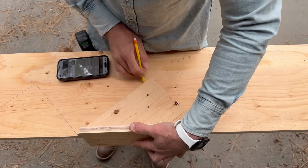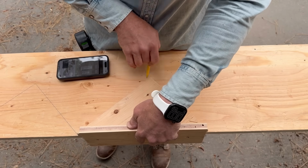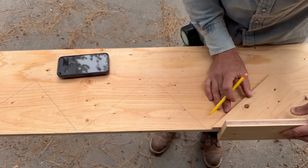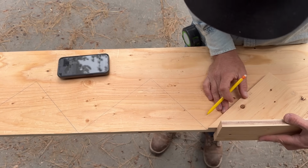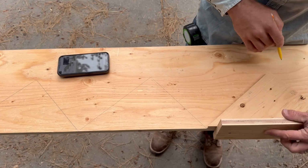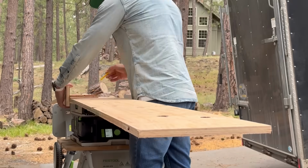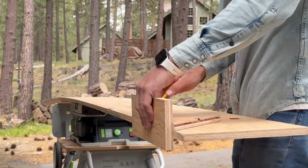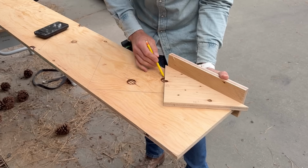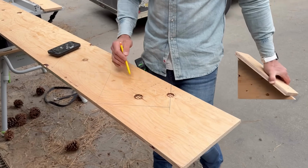Then you can make your stringer template according to that, and then all you have to do is trace it on the side of your board, just like this. You trace your rise, your run, and you move it down, connect the dots, and you do the same thing over again. I mean, it's pretty darn simple. So I worked my way all the way down the board until I had the right number of steps on my stringer, and then it was time to start cutting them out.